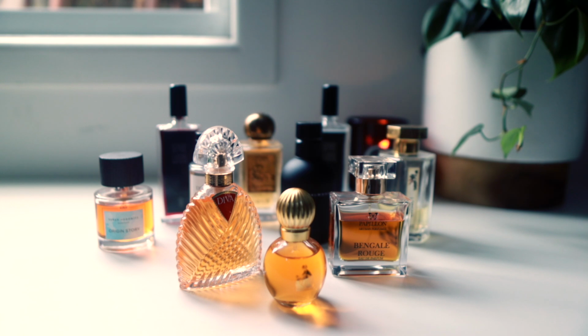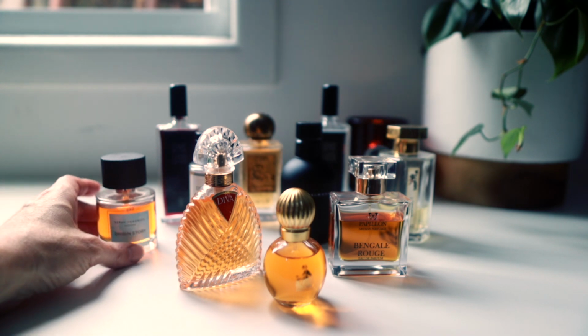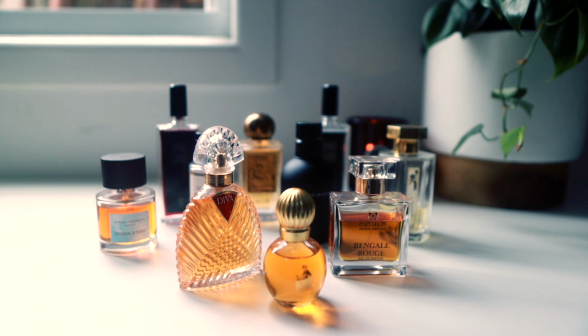So there you have it. These are my successful blind buys over the last, I'd say 12 to 18 months or so, maybe 2 years. I think Origin Story I actually bought closer to 2 or 2.5 years ago now.